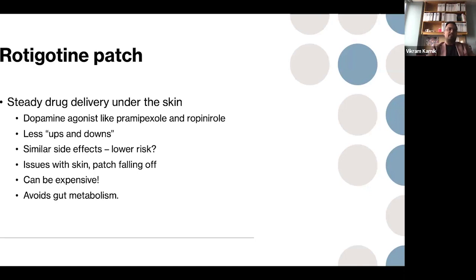The other benefit of this is it avoids metabolism through the gut. So you don't get as much nausea because you don't take it by mouth. It doesn't have to compete with other chemicals for absorption. It doesn't go through the liver first before it goes into your blood system. So it acts more quickly and gets into the system. It's more available to act in your body. So it avoids the gut, which is nice.